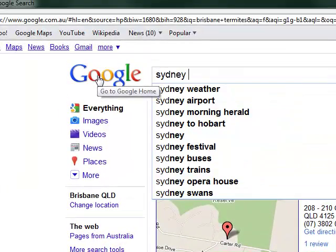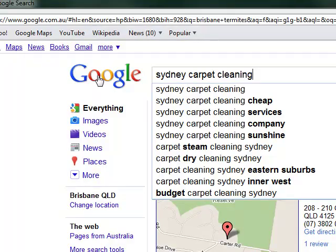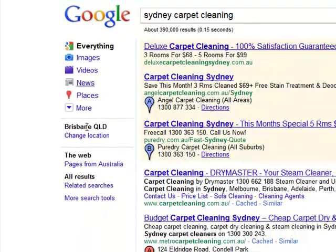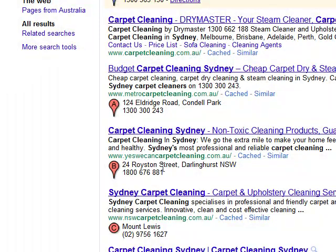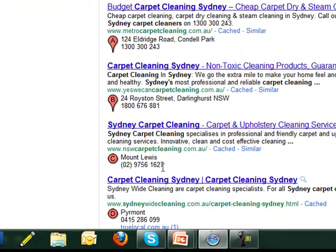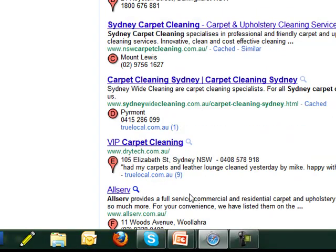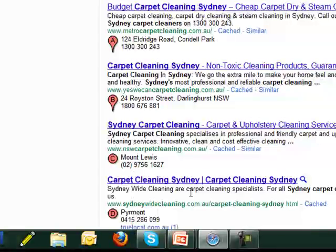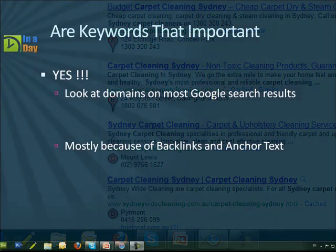If we look at some others, Sydney carpet cleaning. Again, in the search results, we've got carpet cleaning, Metro carpet cleaning, New South Wales carpet cleaning, Sydney wide cleaning. Again, if you do your own queries, you will see that this is a pattern that repeats time and time again.